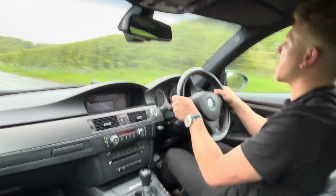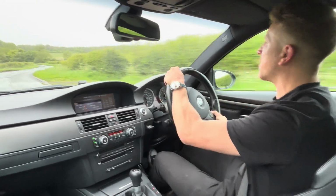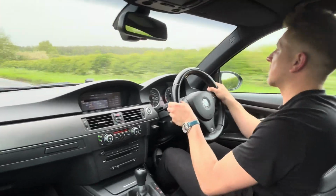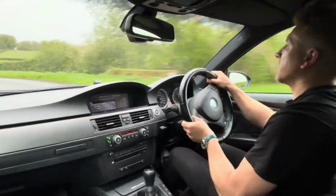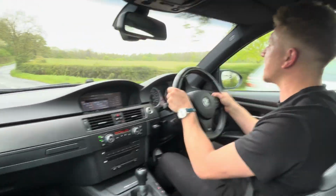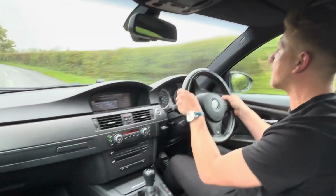This is always a fun right-hander, just take a little bit of the opposite side of the road, we can see, so that's fantastic, we'll have a bit of that. Third again. Really use the torque. The steering is so sharp. I'm so impressed with the steering. I can just put the car wherever I want it.